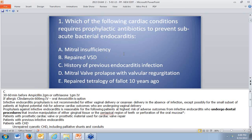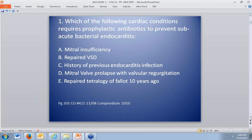Yeah, and then a lot of candidates, or diplomats, get confused regarding mitral insufficiency and mitral valve prolapse. You don't give antibiotics for those conditions, and for patients going for a straight vaginal delivery or a cesarean section in the absence of an infection, you don't need to give it either. Only if they have an infection, but we're giving the antibiotics anyway for an infection. Right, so it's being covered. So you're killing two birds with one stone in a situation like that.